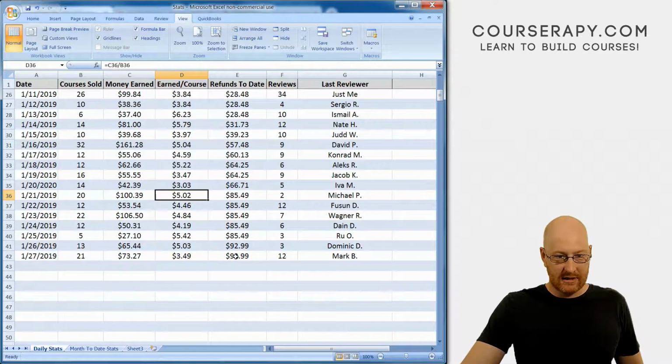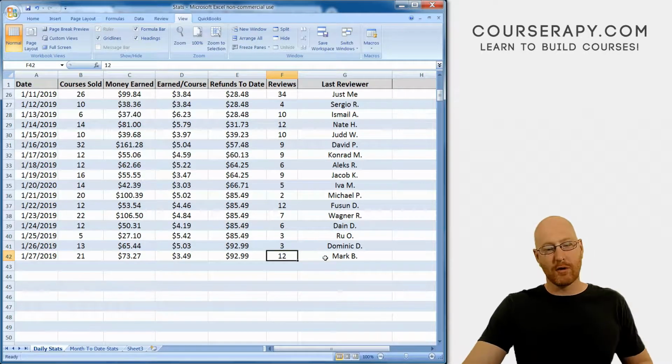Refunds stayed the same. 12 reviews, a bunch more reviews came in that day, better reviews, still a couple of bad ones. And we'll take a look at those in a minute.